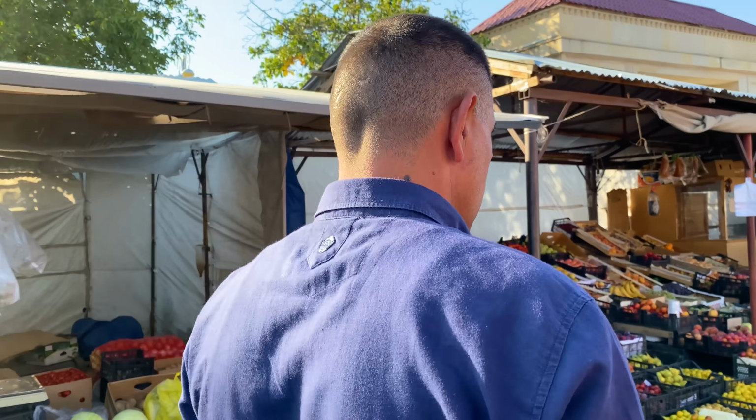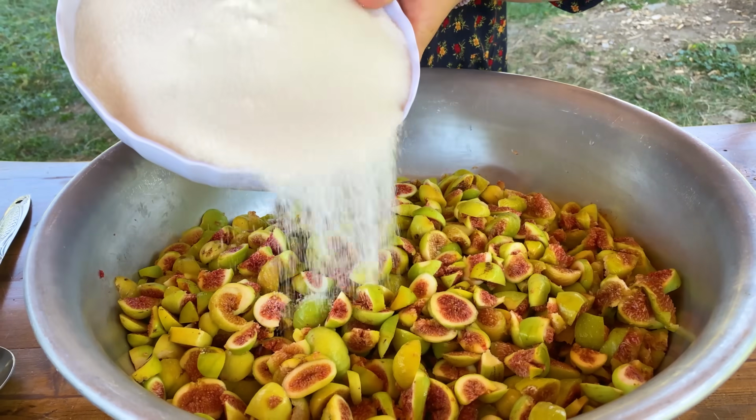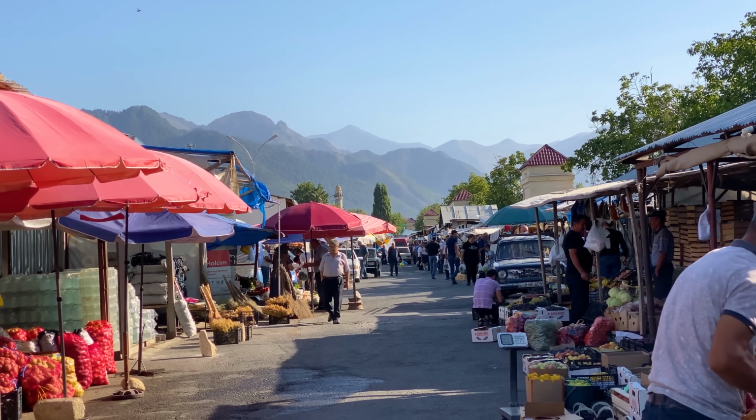Welcome, friends. You've just stepped into a place where food brings us together, where every dish is made from scratch and every meal is a celebration. This is our faraway village, our kitchen, and now it's yours too.